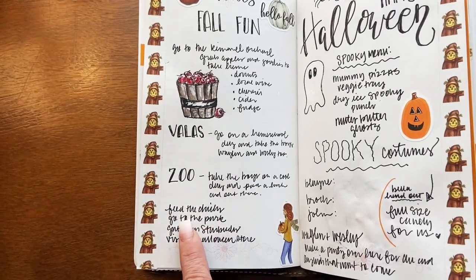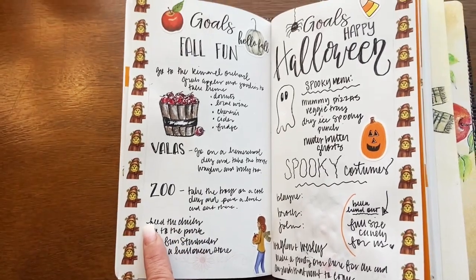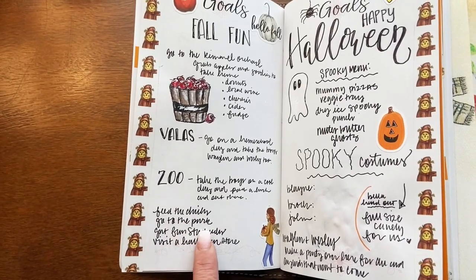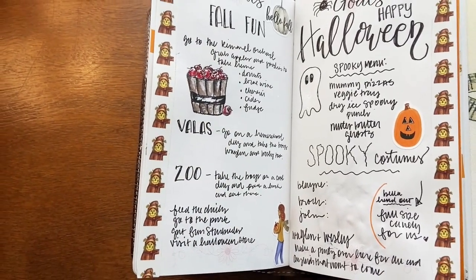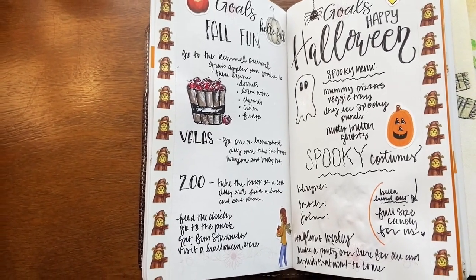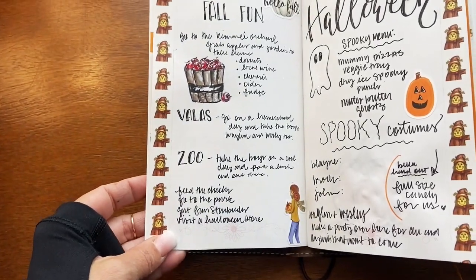Also, some smaller ideas. Feed the ducks. I love going to this pond we have. There's a bunch of ducks there. We can feed the ducks, go to the park, I love having my son drive us all around because he's 15, almost 16. He can get us some Starbucks pumpkin spice lattes and fun little drinks for the boys. And then visit a Halloween store.